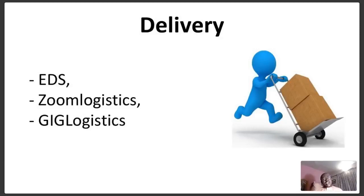Another good thing about this is, in working with them, you get to find out the locations each of these companies does better in. So if EDS does better in the north, for example, then just continue giving them the northern orders. If Zoom Logistics does better in the south and southeast, then just keep giving them only south and southeast orders. If Gig Logistics does better in the southwest, then give them all southwest orders. This way, from your own end, you cut down every risk that comes from this delivery wahala.